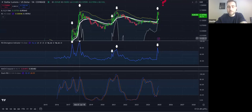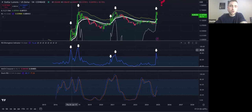It pumps again. Okay. But notice this. There are 2 points on the RSI, and that signals the top of XLM. You can see right here, top of XLM. So then it enters the bear market. Okay. The RSI bottoms out again. We just consolidate for a while, and then it starts to pump.